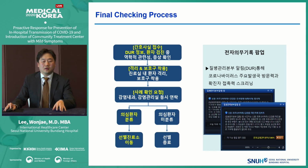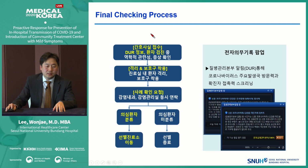Still, there can be some missing points, so we have a final check-in process. When a patient is admitted or visits our outpatient clinic, nurses can access DUR information, which is shared by the Korean CDC. This is the actual pop-up screen of the alert. The first one says this patient just visited a high-risk country outside Korea, and this one says this patient has a close contact history with confirmed cases. When there is a suspicion, we have to contact the infection team, and they do further management.